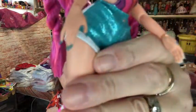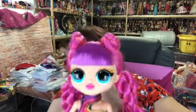She's got socks on. I love socks on dolls. I don't know what it is, but I just love them. She's so cute. And she's got green nail polish as well to match her shorts and her stand. Look at that. She's just stunning.